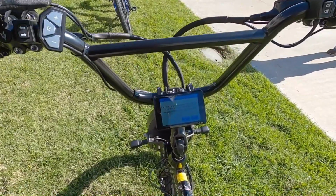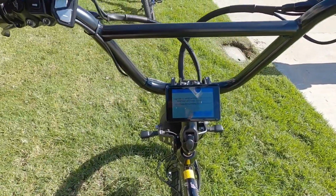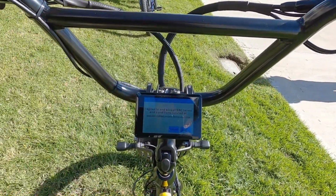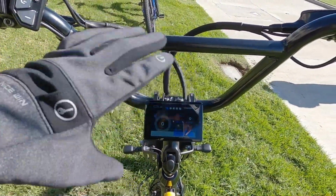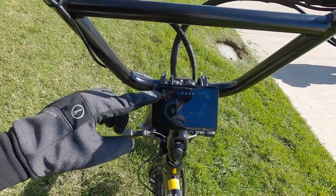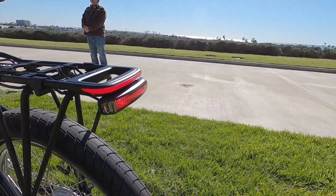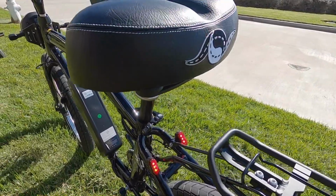So if we turn on the display by holding the power button there, make sure that the battery is on first. Now we have a terms and conditions screen. And this is just another safety feature. We click the plus arrow and then accept, and we're in. If I hold the plus button for a couple seconds, we get a light icon. All the lights are active now, and then the rear lights go bright whenever I pull the brake lever. I mean, this is just fantastic.